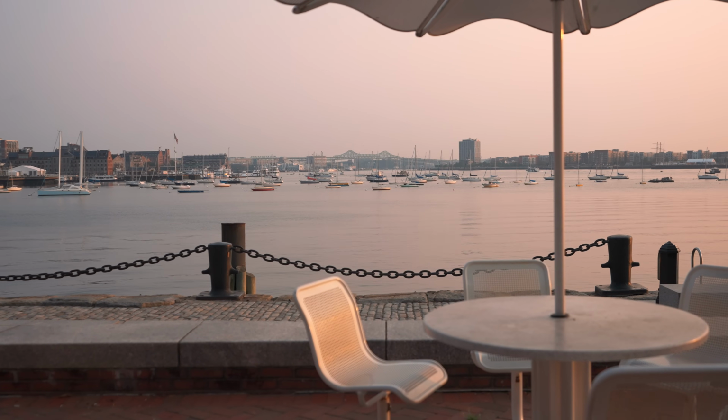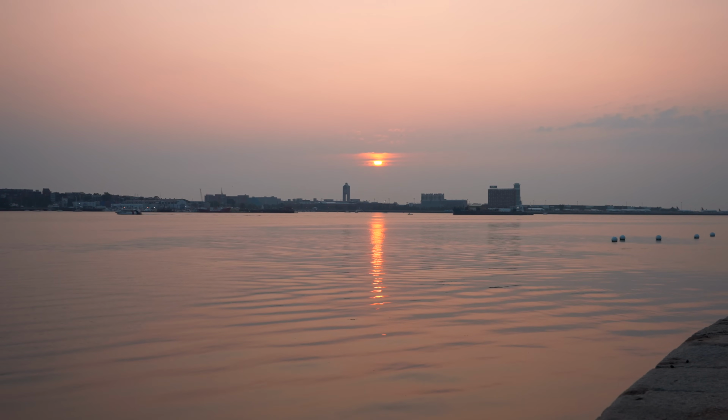And I'm down here for sunrise, and the sun rises over the water here, obviously, because I'm on the East Coast, but I'm from the West Coast. So I'm just used to the sun setting over the water, so it's nice to see a sunrise over the water.